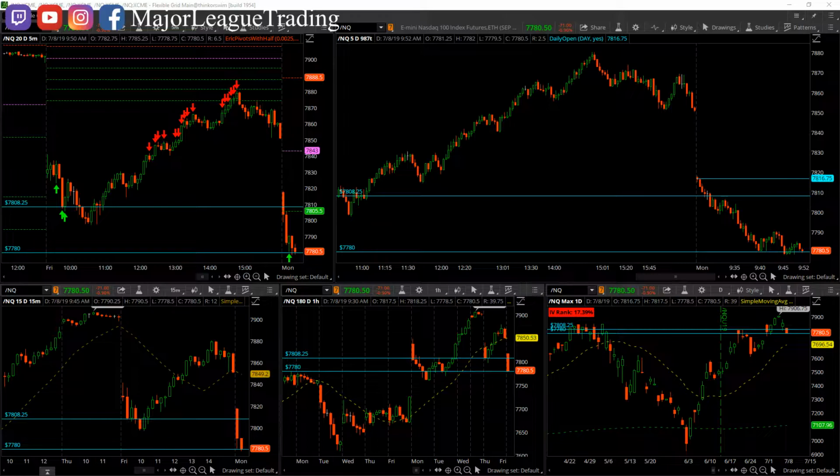Russell here pushing towards opening print as Nasdaq is pushing towards lows. Not something we have seen recently. All right, Nasdaq coming down. 7850s are those lows.